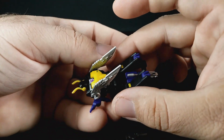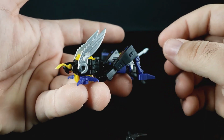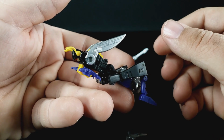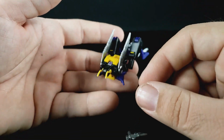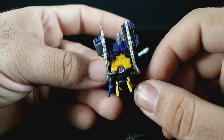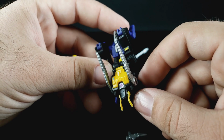En masse. And then we have a little Kickback here. Now, of course, forgive me for not remembering their new age names. He definitely suffers from visible head syndrome because his head's just right there and he's facing the ground. He's got a little tiny yellow antenna there. I did put a different type of Decepticon logo on there so it stands out a little bit better.